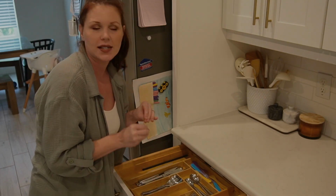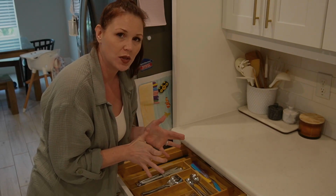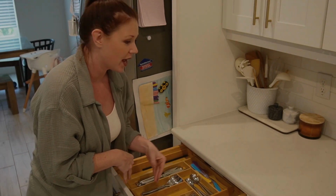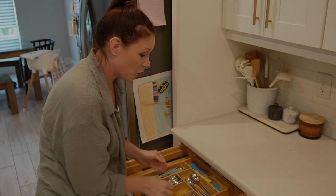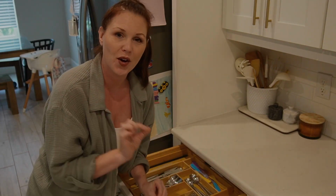And that makes things so much easier for me because I know right where to put it. Especially when I have my kids doing the dishwasher and they're putting things away. Sometimes they don't put things where it's supposed to go, but now they know exactly there's a home for everything, and that is the goal. Have a home for everything.